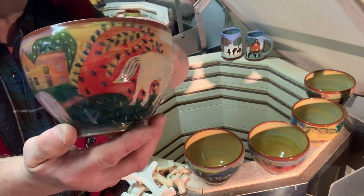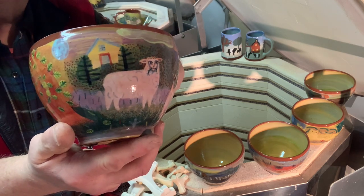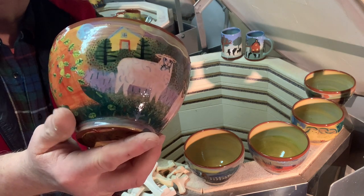And that is a very Chagall-like feeling of painting, because he painted almost in a dream-like condition in his paintings. It's very dreamy.